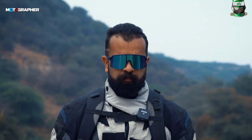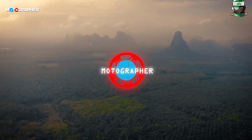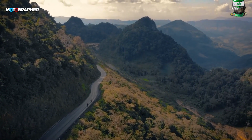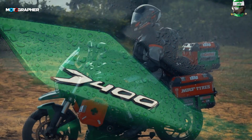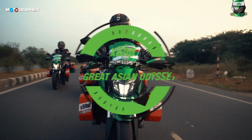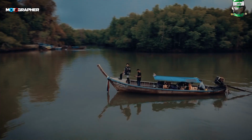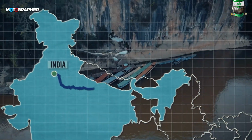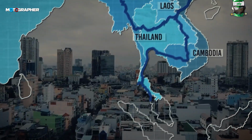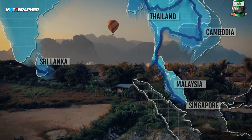I am the MotoGrapher. In 2019, I embarked on the journey of a lifetime on the fantastic Indian-made Bajaj Dominar 400s, christened as the xBhp Dominar Great Asian Odyssey. The road trip went from New Delhi, Nepal, Bhutan, Myanmar, Thailand, Laos, Vietnam, Cambodia, Malaysia, and finally to the tip of Singapore and beyond to Sri Lanka. Here we go.